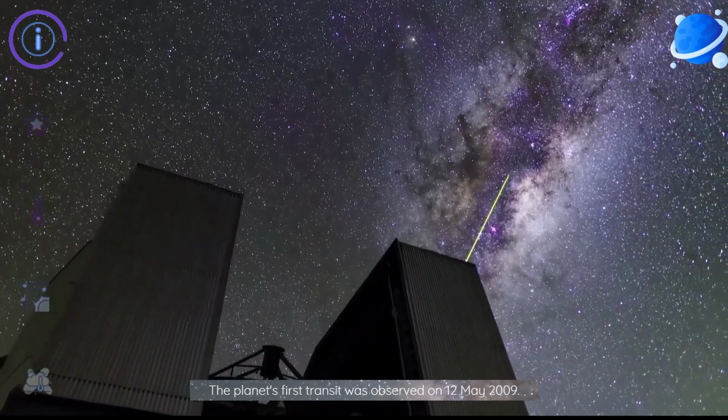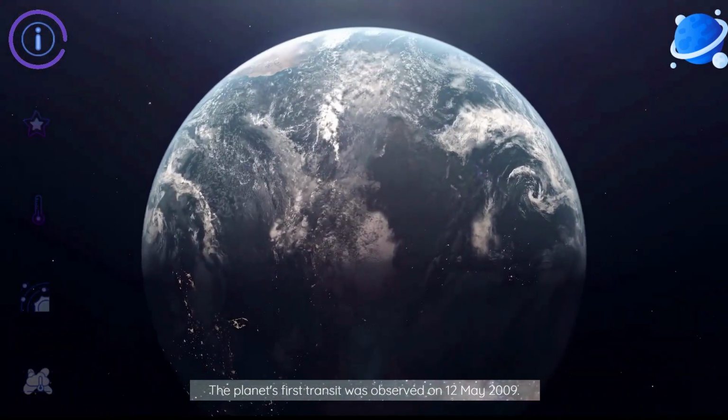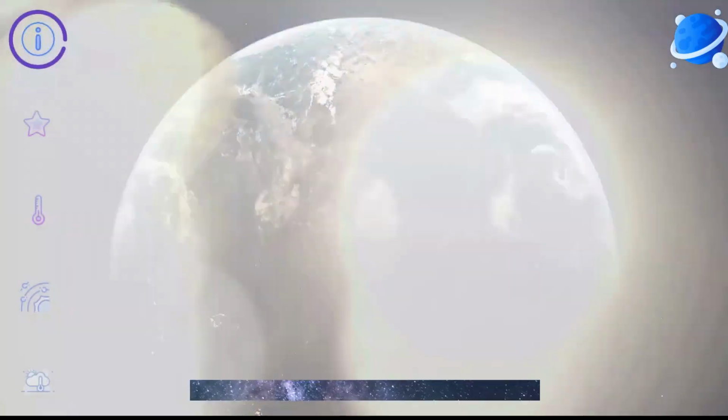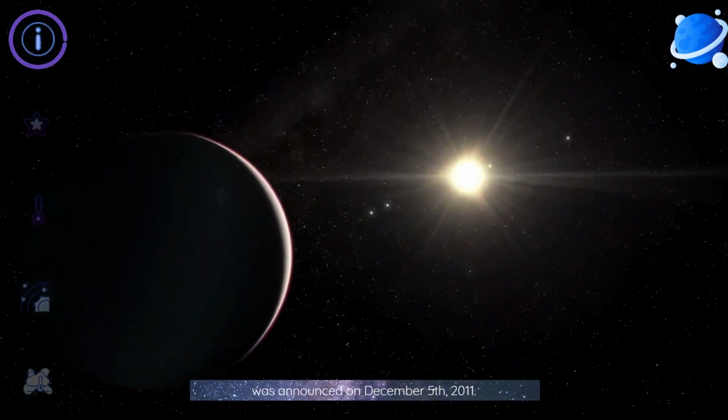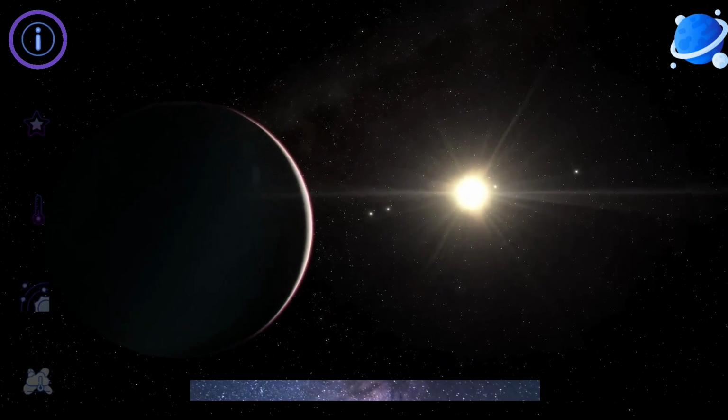The planet's first transit was observed on May 12, 2009. And confirmation of the existence of Kepler-22b was announced on December 5, 2011.